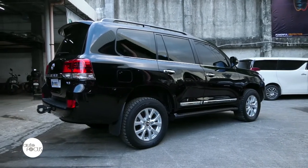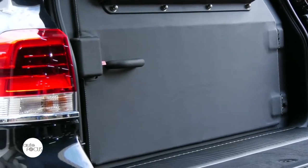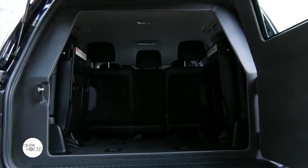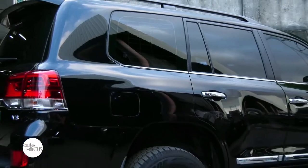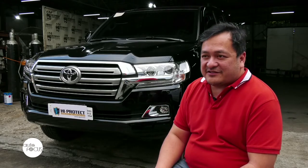Our usual production is 60 to 90 days for level B6. But if it's the Fortuner and Land Cruiser Hilux we're talking about, we're very familiar with this, usually 60 days or less. Now, for 2020, we will up the production cycle. Hopefully, we can cut it down to 45 days.